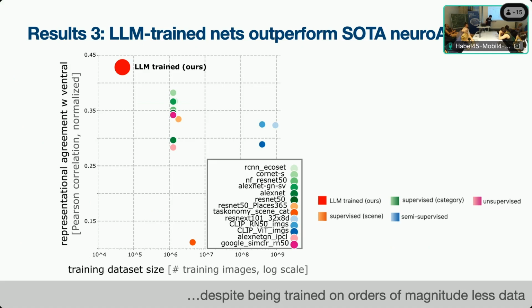And the x-axis is the training dataset size. And you see that our model, I tried to make it extremely obvious, is in the top left. So basically, it's more brain-like than all of these other models, at least in our analysis.